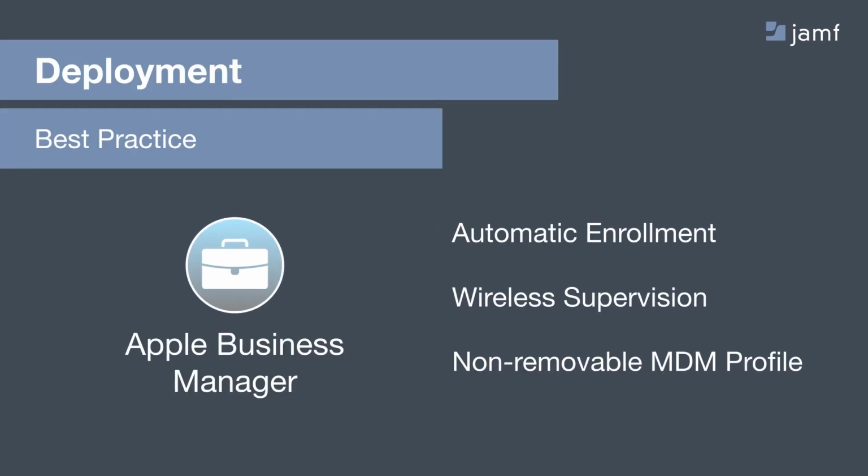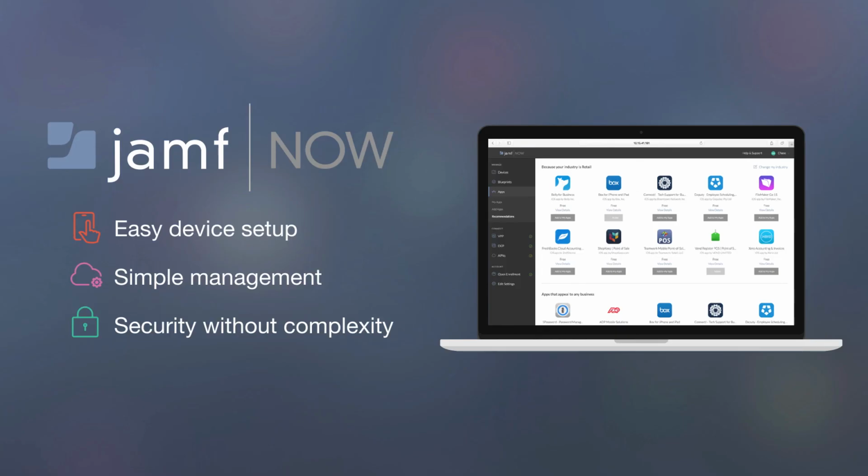All right, so we are back in our keynote. Couple of key pieces, of course, best practices. We recommend Apple Business Manager because of automatic enrollment, wireless supervision, non-removable MDM. We talked about how we can remove it with user initiated. I don't have a way to delete MDM if I use Apple Business Manager, which is very secure and gives us those important keys, right?